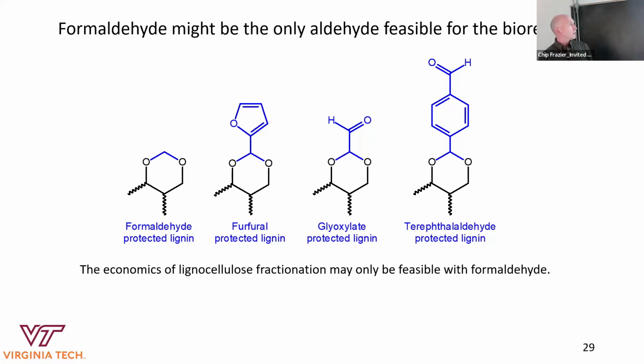Also, about each of these, we have many different aldehydes that we could use. For instance, you could use furfural during the isolation. You could use glyoxylate during the isolation or terephthalide. But to use those aldehydes in the lignin isolation seems to be inefficient.